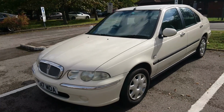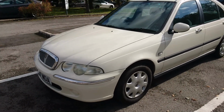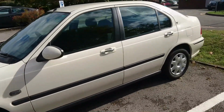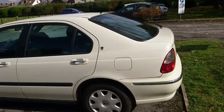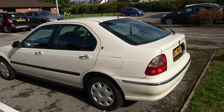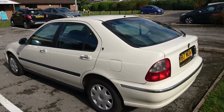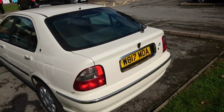Right viewers, yet more MG Rover era indulgence on this channel. There is Jude, who is the owner of this car, putting away his R3 Rover 200, which you would have already seen by now. This is a 2000 Rover 45 1.4 IE hatchback. I know I've already reviewed a Rover 45, my own 45 V6, on Tweed Jacket Reviews, but again, I'm a bit of a sucker for these cars, and I did own a 1.4 hatchback version of this.